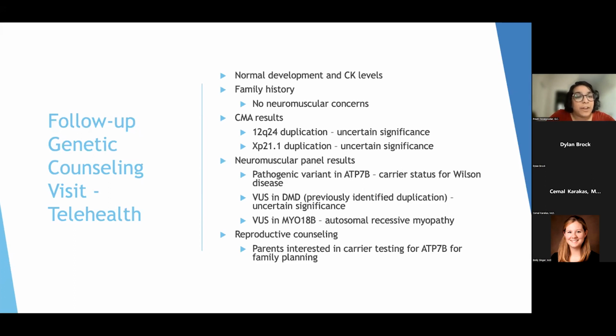And then the last variant that was found, luckily, was in a recessive gene. And so I was not concerned about that at all because he only had one variant. At most he could be a carrier, but again, likely this is just normal variation. I could be reassuring.